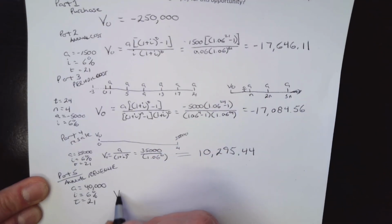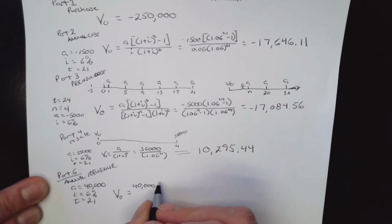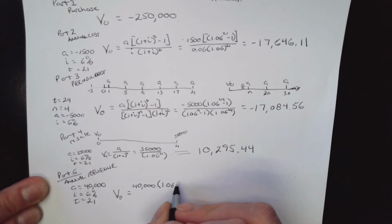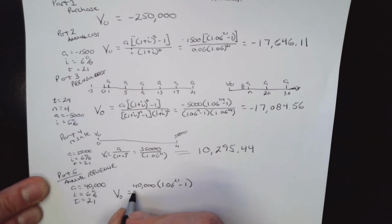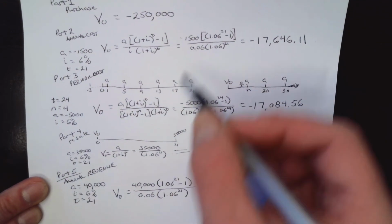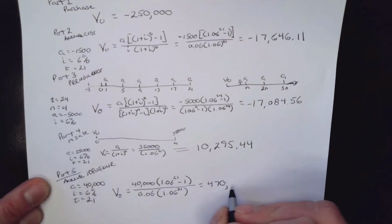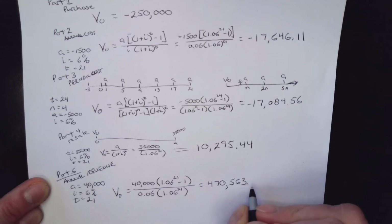I got this equation here. I'm just going to go ahead and plug those values in because it's the same equation, and have my 40,000 times 1.06 to the 21 minus 1 over 0.06, and 1.06 to the 21 on its own there. So it looks a lot like this. I could have combined those, and I'd have that minus 1,500, so I would have been going through with the 38,500. That's fine in this case. So if I did that right, I would end up with 470,563.06.